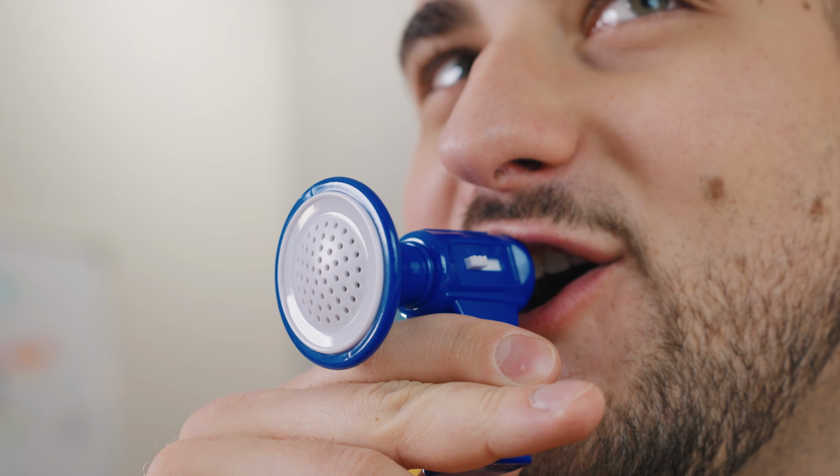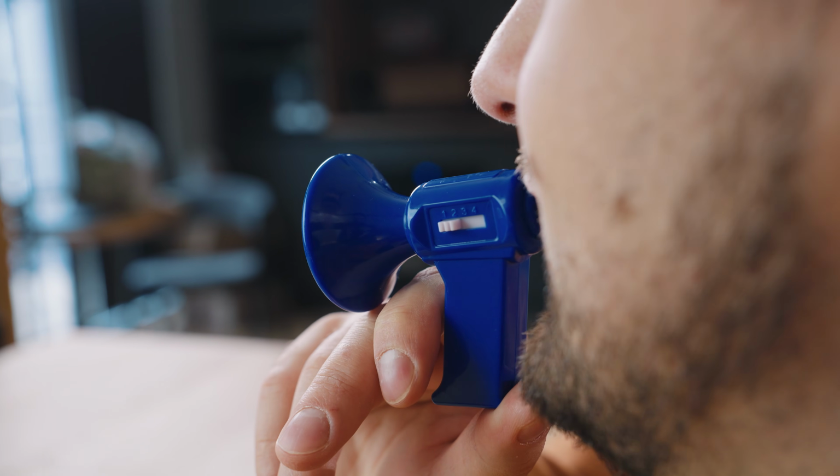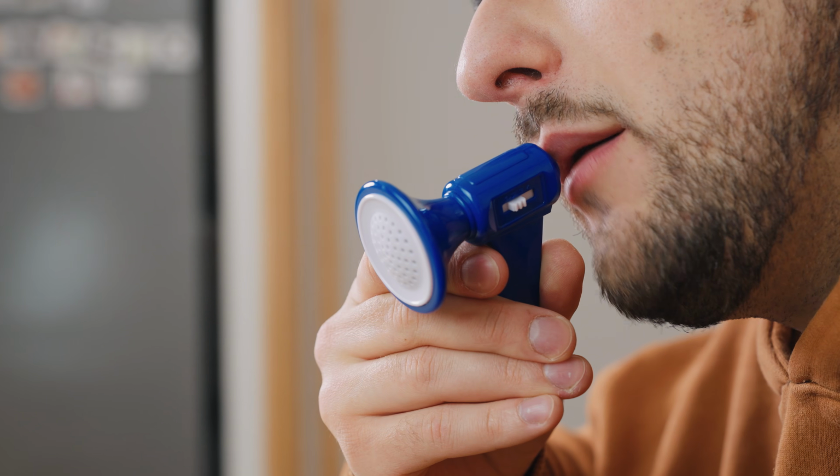Ladies and gentlemen, here is the smallest voice changer in the world. What? Didn't hear anything either, yeah? No. This thing is supposed to be the world's smallest megaphone that makes your voice louder, and can even change it depending on the mode.